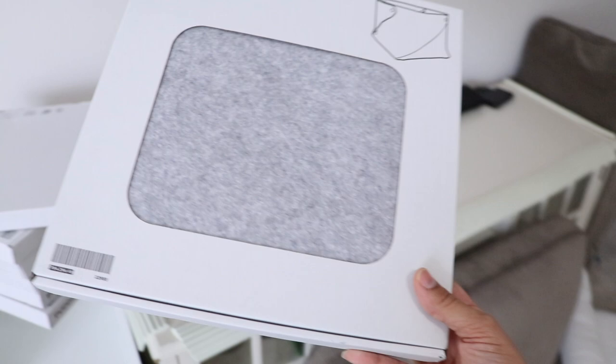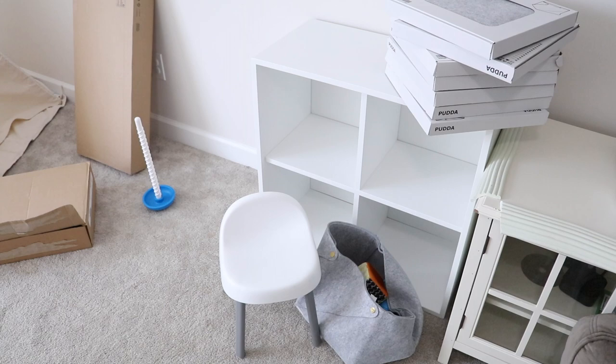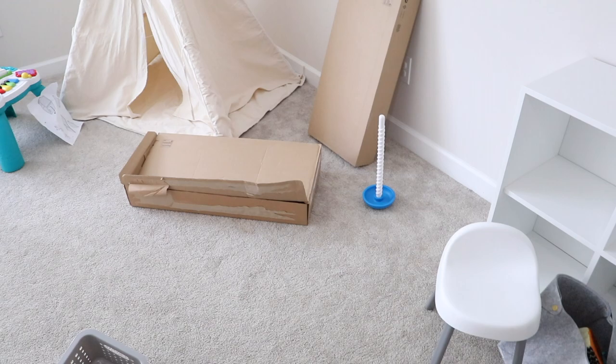Ooh, and I just remembered the legs that go on this are still in my husband's car. He went to go play golf. So we'll just have to put that up later. But anyway, I'm going to go ahead and build this second one. Put all these baskets in here and then put these toys in here. So I know it won't stay organized. Clearly he's going to pull every basket out, but at least there's a way to organize it and we can start to teach him how to clean up after himself. And I don't think this will take very long, so let me go ahead and get started.